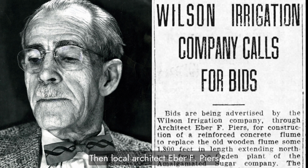Then local architect Eber F. Piers designed the first concrete flume in Utah. It served the Wilson area through the 1990s. Now it's underground.